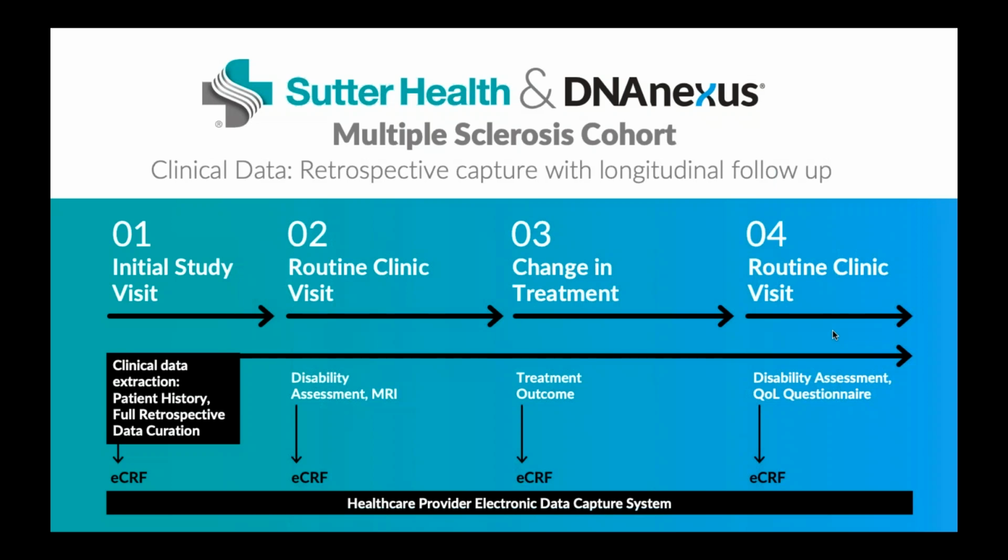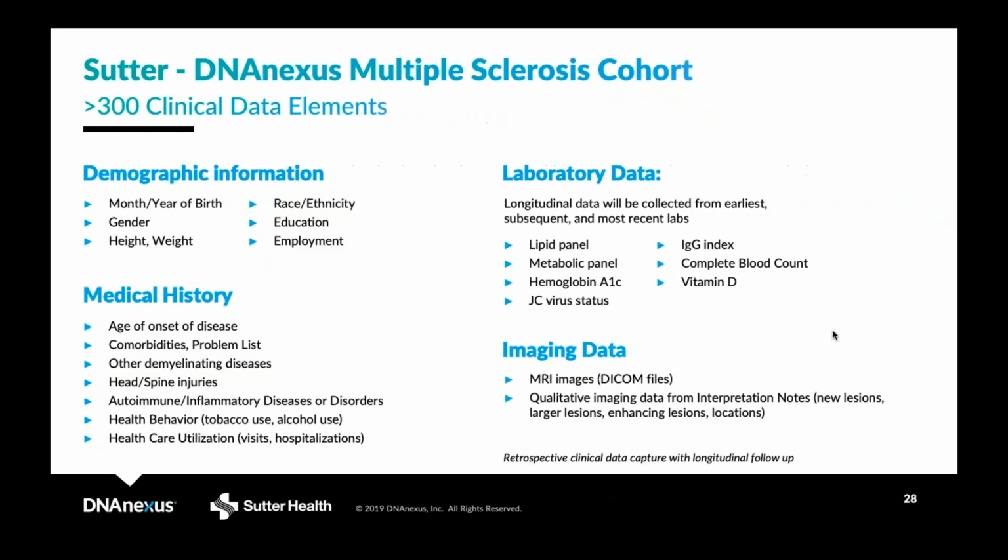So all of this data will be collected in Sutter's electronic data capture system, again, either in an automated way or through manual curation. And I'm going to go into a little bit more detail on all of these clinical data elements, just so you get a feel for the categories of data that we're going to be collecting.